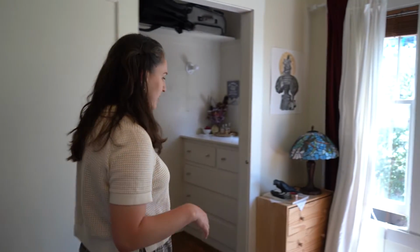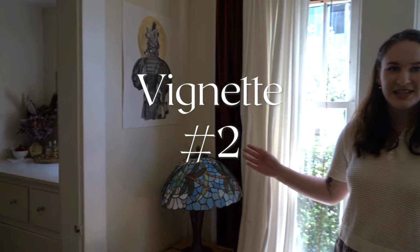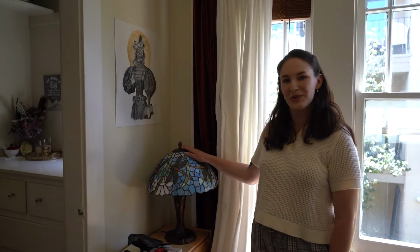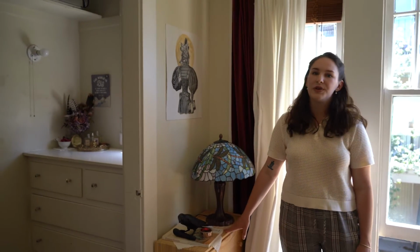Let's come around this way. We have another vignette. This is actually a Tiffany lamp that my mother gave to me. It unfortunately no longer works and I have yet to get it fixed. And this is just a bunch of clothing storage. I have my accessories as well as my field clothes in here from when I did archaeology.